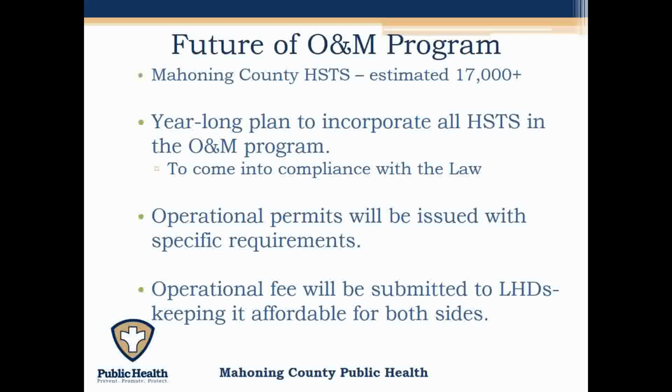There is a year-long plan going through all of this to incorporate the O&M program. Not everybody in the county, not all 17,000 systems, are going to end up getting a letter at one time. We've divided this into fiscal quarters, and we've divided it up by townships. You guys here, this meeting was actually scheduled based on your rollout date. That's why you received the card you did. That's why we sent it out, so we could try to control the number of people coming into this room at a single time. We will go over those rollout dates here in just a little bit.